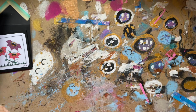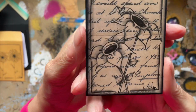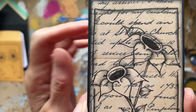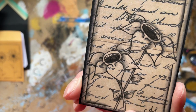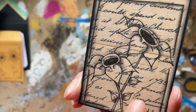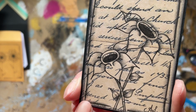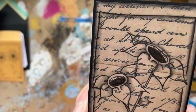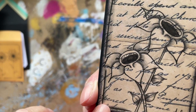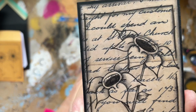So that's the lovely little envelope that she put the ATC in. And here's the beautiful ATC. So it looks like we've got, it could be a bought paper underneath, or it might be stamped on. Don't know. And then she's drawn these beautiful flowers over the top.